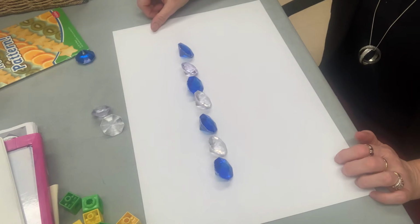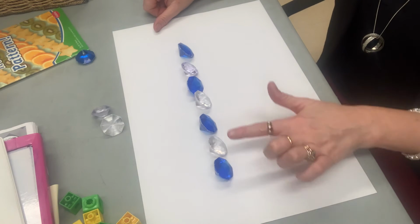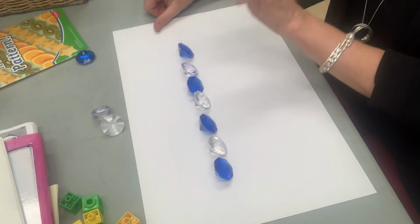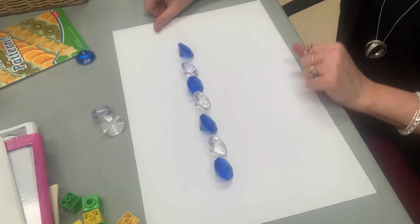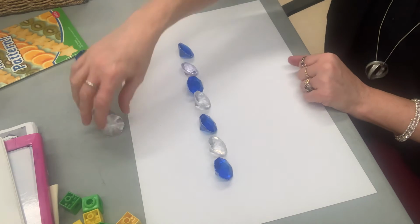All right, here's my gems. Let's see if we can read this pattern. Blue, white, blue, white, blue, white, blue. What comes next? White.